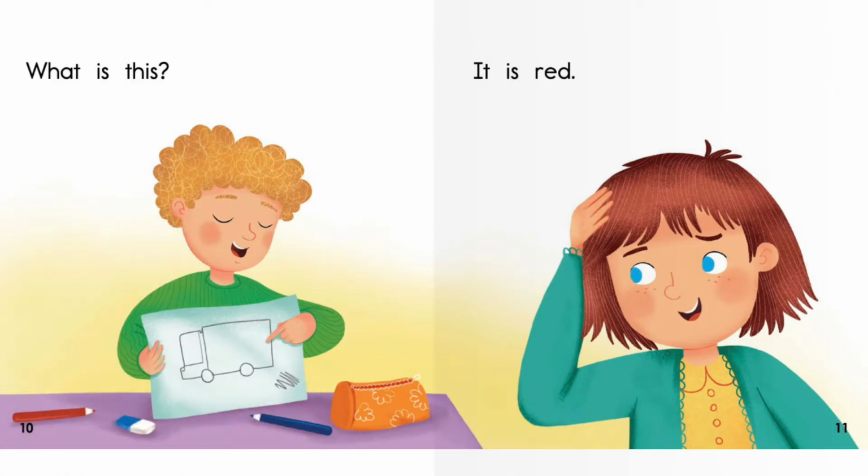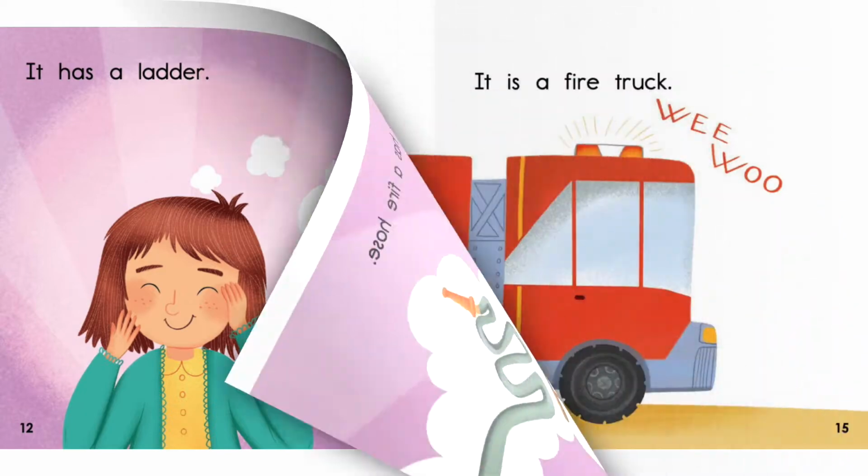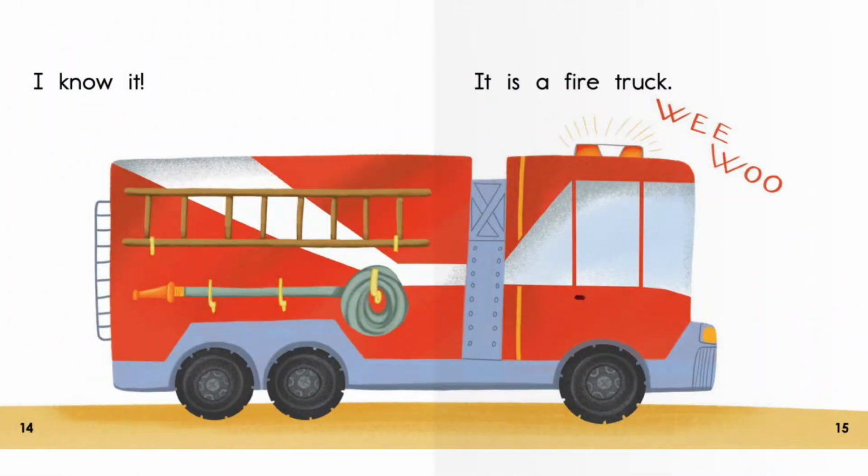What is this? It is red. It has a ladder. It has a fire hose. I know it. It is a fire truck.